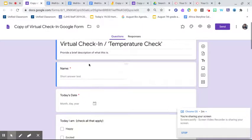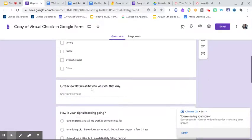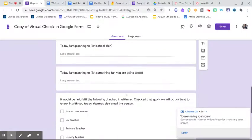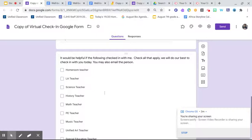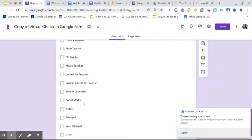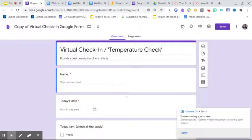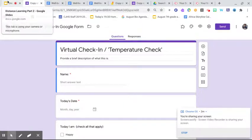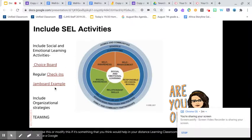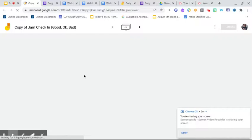And so maybe it's a Google form, a virtual check-in, a temperature check. Just how do they feel today? How's digital learning going? Would it be helpful for me to talk to, or to have any of these other teachers just check in with you? And so feel free to use this or modify this if it's something that you think would help in your distance learning classroom. Maybe you don't want it to be formal like a Google form. Maybe you just want it to be a quick throw up on the screen, one quick reflection piece.